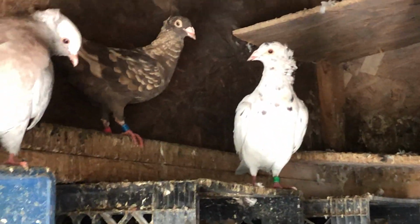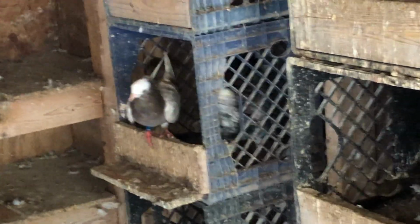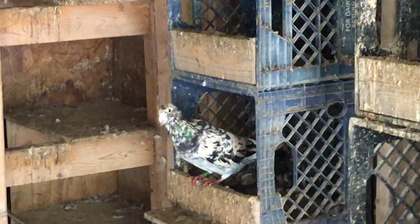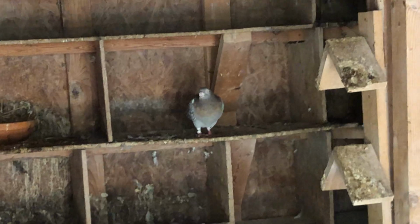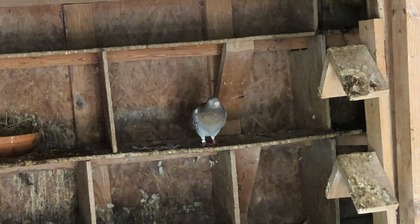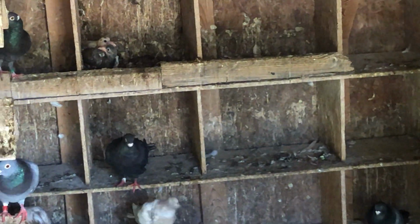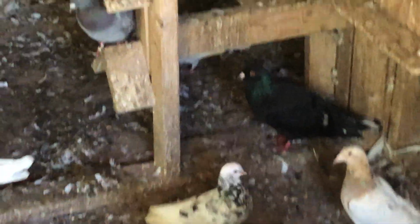But two crescent homers over there. Baldhead roller over there. Another baldhead roller over there. Almond roller over there. One of my breeder hens over there. She's a Trenton silver check hen right over there. Some Stanfield or some two homer babies over there. Would like to get over there and see the babies, but I don't know how these birds would react when I walk through here. Don't want to scare them too much.